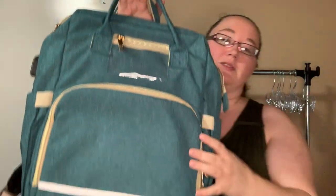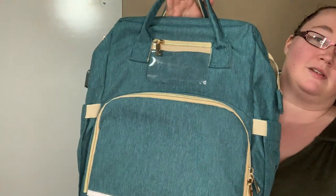Then I have a whole laundry basket. I do a thing where I save things for future use for me. So I do future household stuff, future gifting stuff, future someday when I have kids stuff. And this is one of my favorite colors, and it's a brand new diaper bag. So I'm like, okay, I'm doing it. It's just super cute.